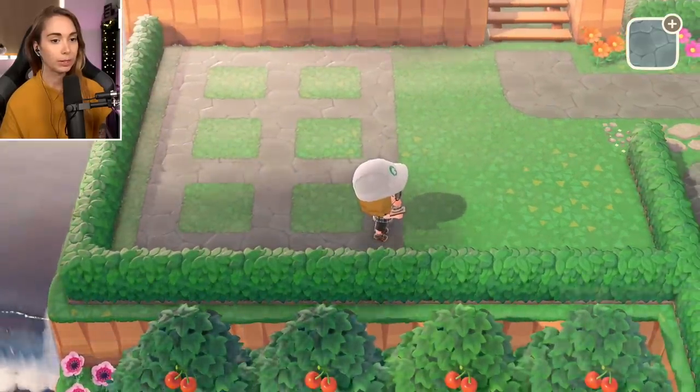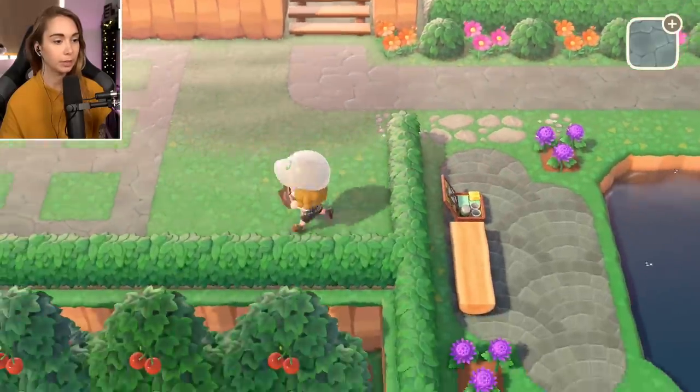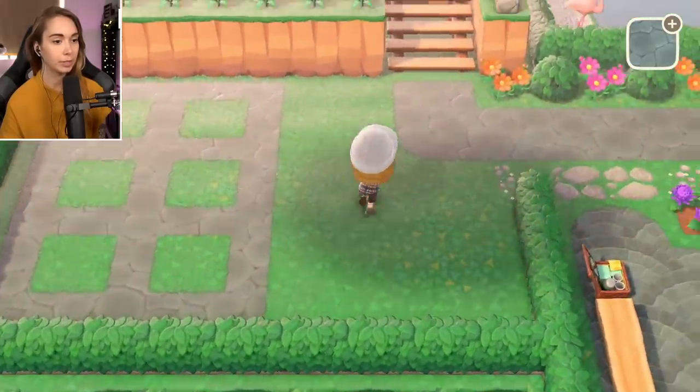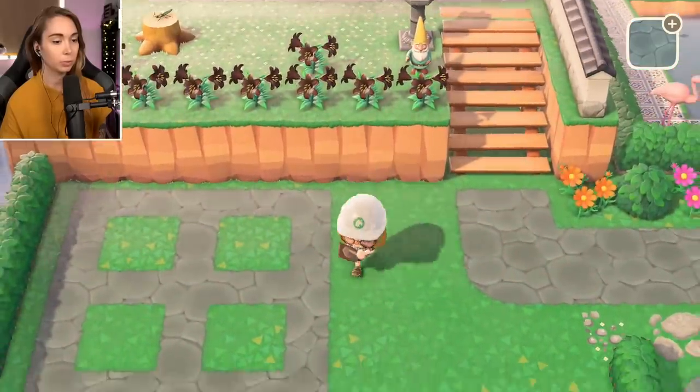I can make a little winding path, like pull this path down here and then to the left, and then put fencing here, hedges. But that would still leave one space open here.